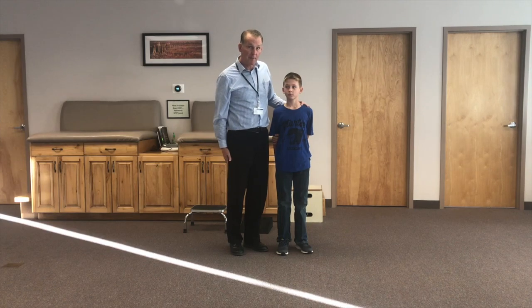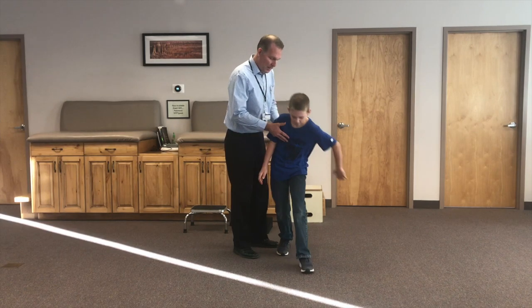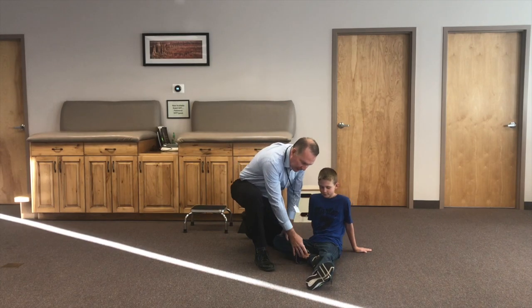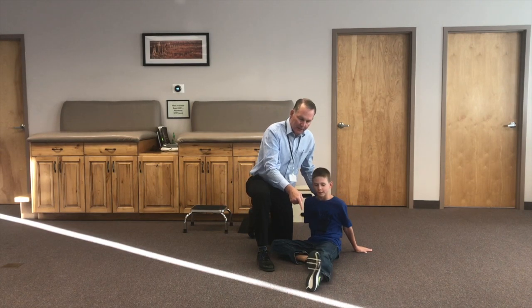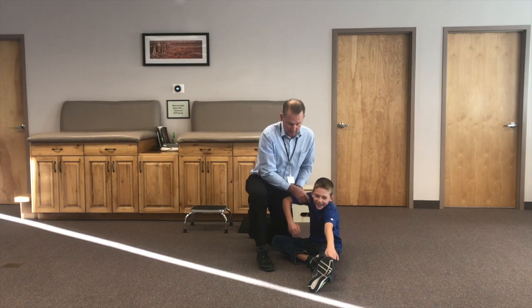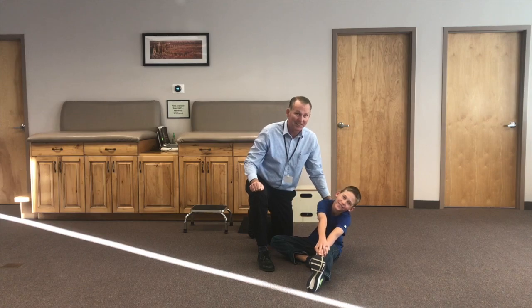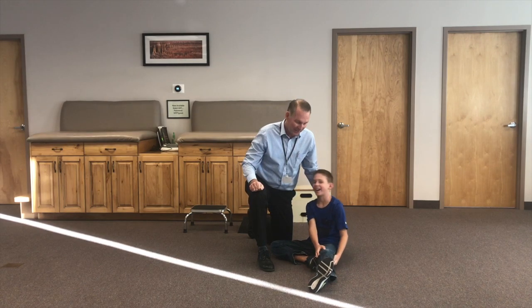Secondly, we're going to work on the hamstrings. I'm going to have Zane sit on the floor, and you'll have your young person with a leg out in front of them, bring the other foot in, and then try and touch their toes with both hands, because that way it keeps the hamstring stretched. You can tell that Zane is still a little tight, but we do work on this one at home.